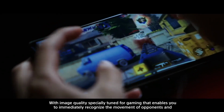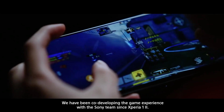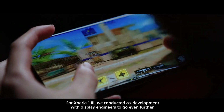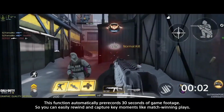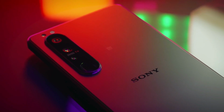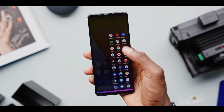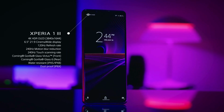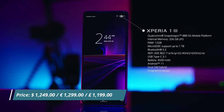Performance will be no issue due to the flagship chip. The Snapdragon 888 chip powers this phone and it's 5G ready. Day-to-day use and gaming will be very snappy and you can play anything at the highest possible settings. Sony has added in some gamer-centric features including motion blur reduction and high FPS video recording. It comes with 12GB of RAM and 256GB or 512GB of storage options. The battery life suffers because of the very power-hungry 4K 120Hz screen. The device is powered by a 4500 mAh battery with 30W fast charge support.